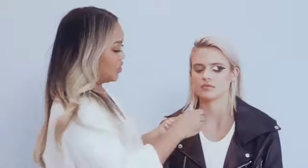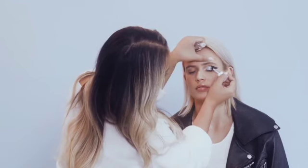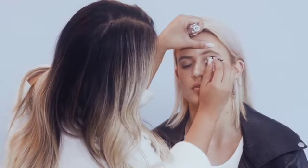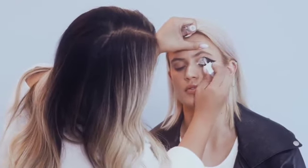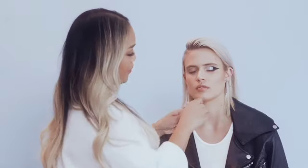It's okay to not be perfectly blended because you're gonna take that liquid glitter eyeshadow and put it on top. Today I'm using Bling Bling and I'm gonna put it right on top of where the white is, and blend it into the black a little. Then I'm gonna take Black Magic and lay it on top of that black.